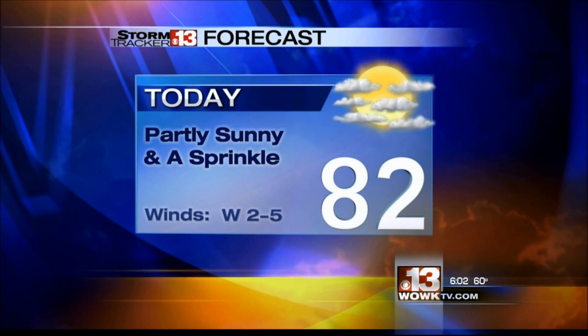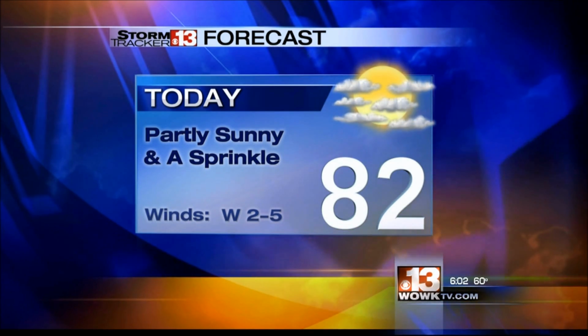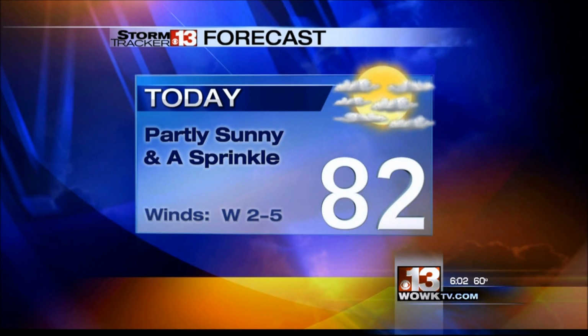So very light out there, but with the sunshine and the clouds, it'll be a little muggy today, plus those sprinkles here or there. Best chance for a sprinkle, essentially southeast Kentucky and the far southern portions of West Virginia into the mountains. While Huntington and Charleston could see one, it's going to be few and far between.